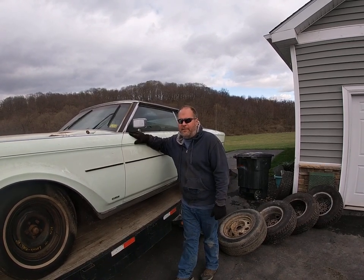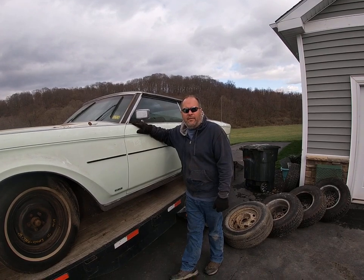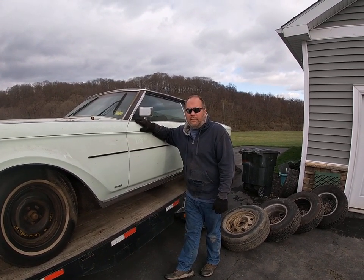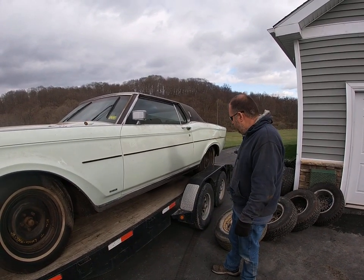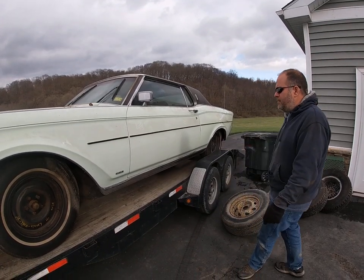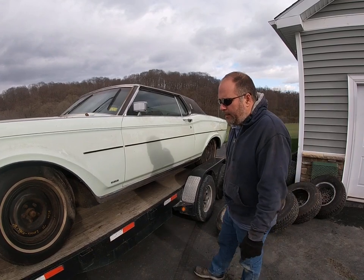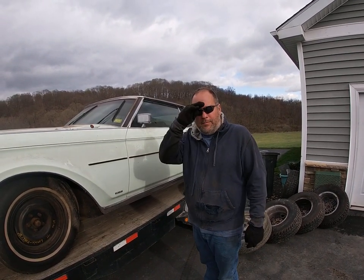Our first Lincoln. Quite an adventure today. It's about 5:30. We got there to pick his car up about 1 o'clock, so we had about an hour and a half in loading, getting it out of the garage and getting it cleaned up. Went uneventful, so that's what we like. We're going to get this one unloaded and get things wrapped up and go out tomorrow morning for Lincoln number two. So see you tomorrow.